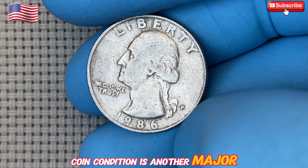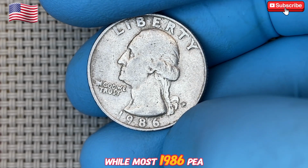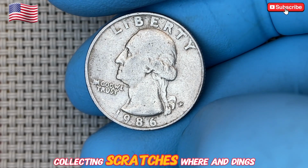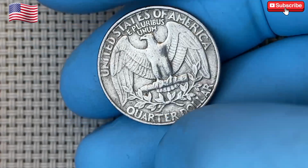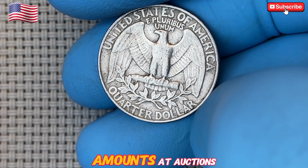Condition is another major factor in determining a coin's value. While most 1986 P quarters have been in circulation for decades, collecting scratches, wear, and dings, a few have survived in near-perfect, uncirculated condition. These high-grade examples are extremely rare and can sell for impressive amounts at auctions.